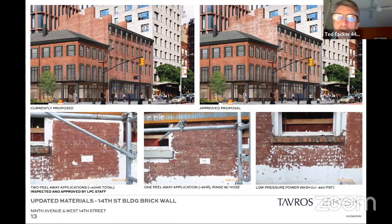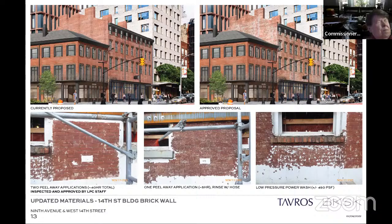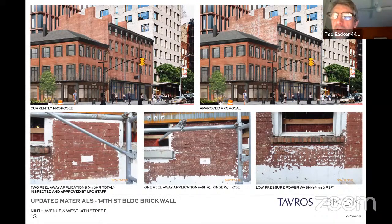I could just add to that. There's also a real question of how, once the brick is cleaned, even though we're using very gentle methods, we use Simple Green actually to clean the 14th Street and the 9th Avenue bricks that were in that photograph. But there's a real question how much of the paint will actually survive a cleaning, no matter how mild the cleaning solution we use.